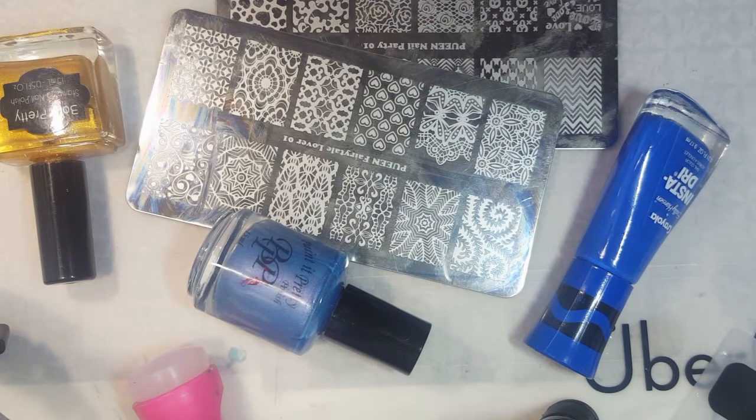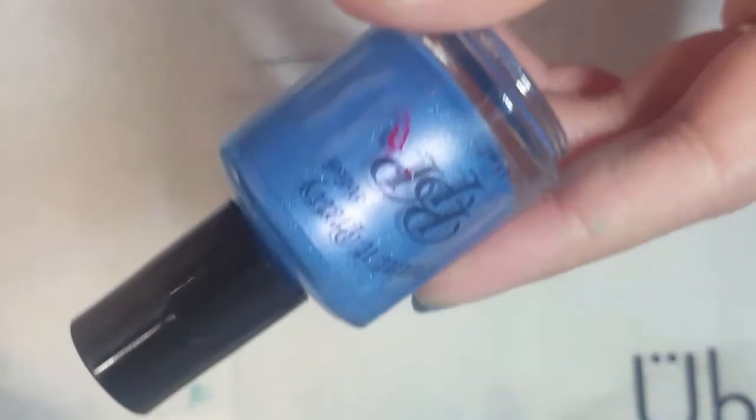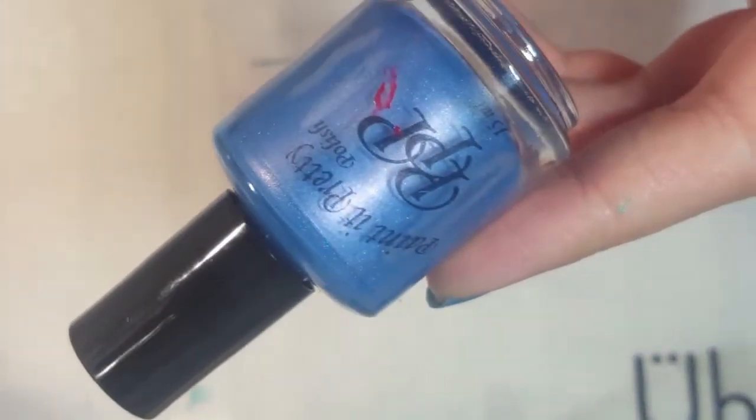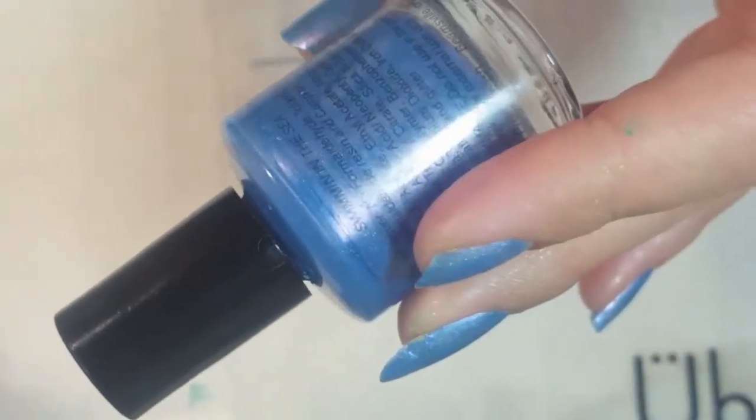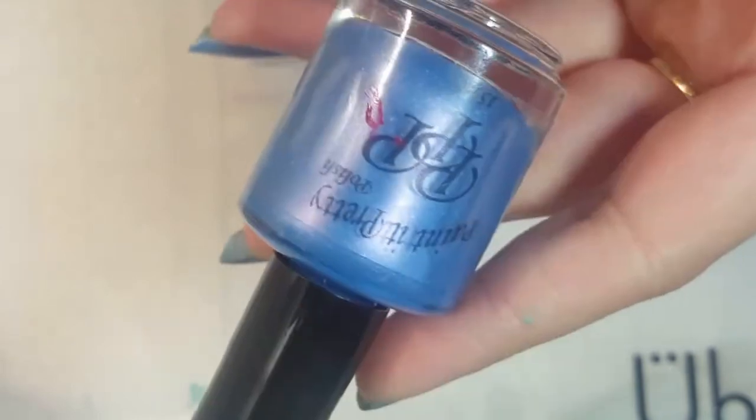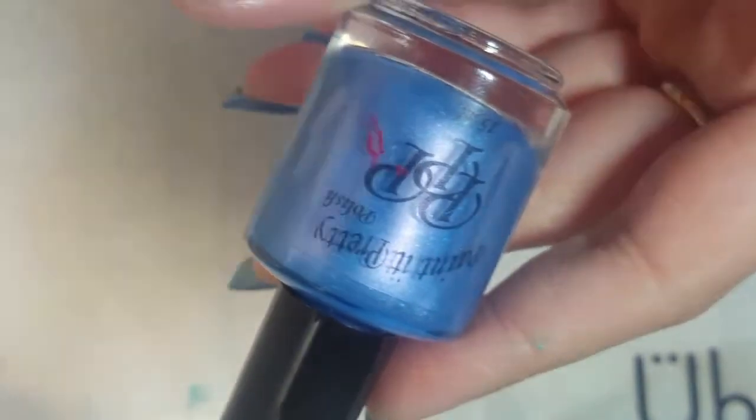So we're going to go ahead and get into it. So first up on my nails, I have painted Pretty Polish. I reused this whole little collection. This is called Swimming in the Sea. So I have that on my nails right now. So that is starting off with my blue polish.